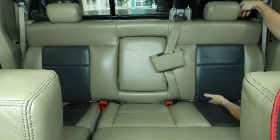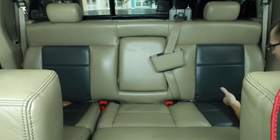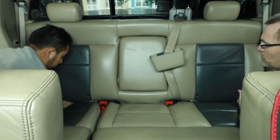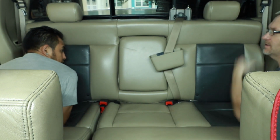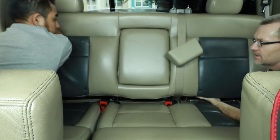On the new ones, you can come up here on the top, but on this one, there's a clip on that corner and on this corner. You got to kind of reach behind the seat, push down on the top of the seat like this, and then pull the clip back. And while you're holding it, lift up the seat.